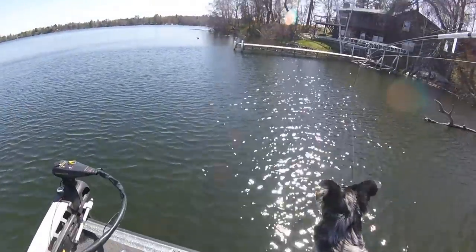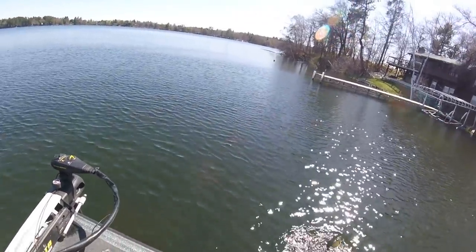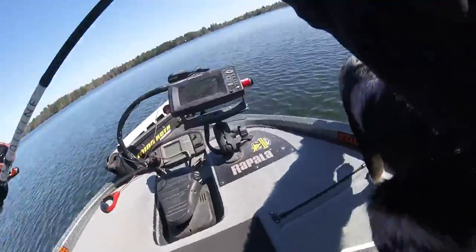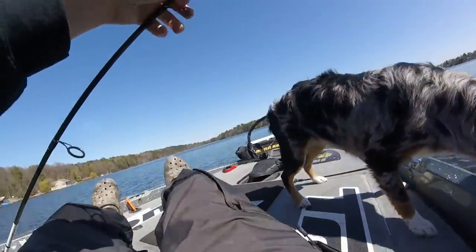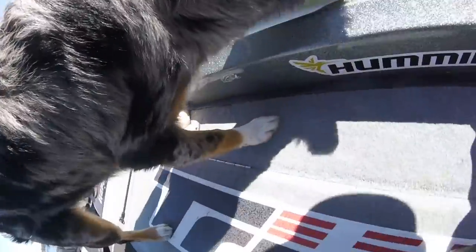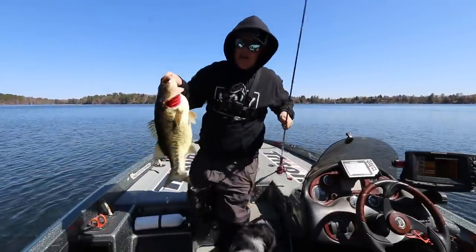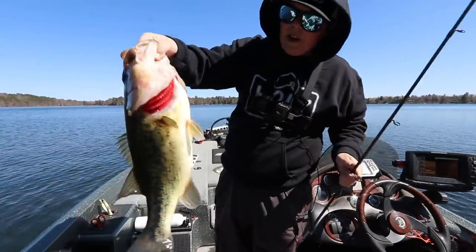Come on. Oh, it's a big one. Oh my God, it's a 5-pounder. 5-pounder. Hell yeah, dudes. That is a freaking bucket mouth right there.